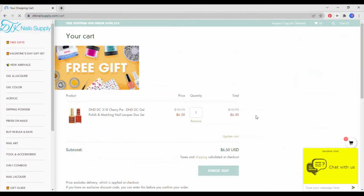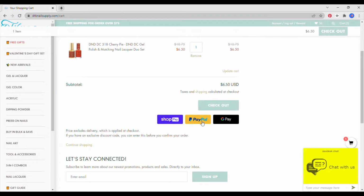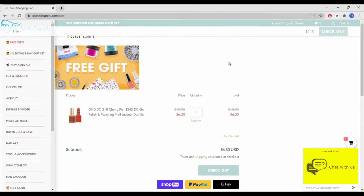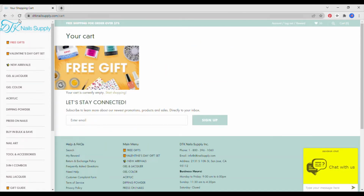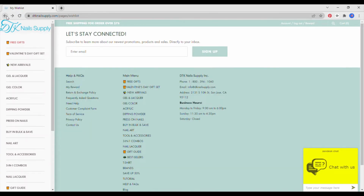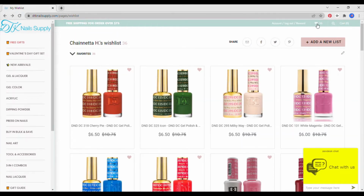Right now, I want to show you how you check out. So you hit your little button on the side here with your card and you check out. And of course, the taxes and everything will be calculated when you check out. And they have an array of ways that you can pay or just use your regular credit card, Visa, MasterCard, whatever. They take all that too. All right, I just took that out of my cart because I just want you to see what we're dealing with here.